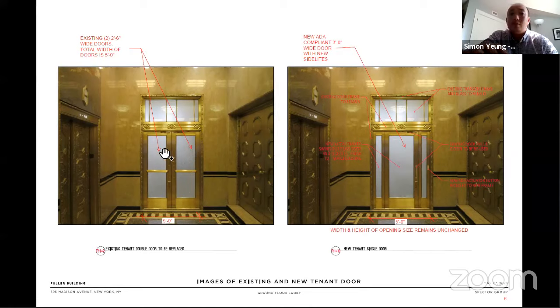As discussed, the existing doors are 5 feet wide, so they are 2'6" apiece. What we're proposing is to make it an ADA compliant 3 foot door with some side lights in its place. We're also very mindful of the existing architecture and the landmarks. We're minimizing the amount of impact to the actual entire door and transom. Our goal here is not to touch the transom at all. The existing frame will not be touched as well.